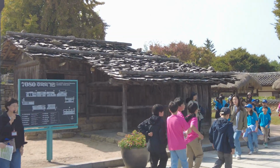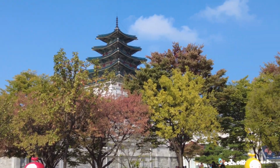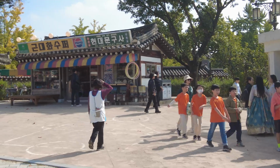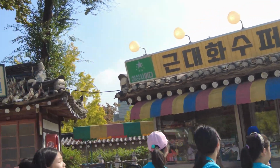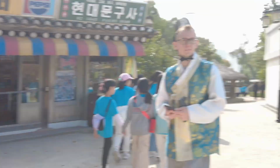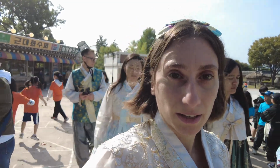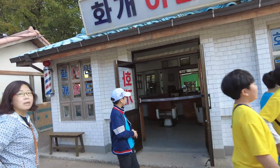What is this behind us? Streets of Memories. I'm gonna ask the guide what this is. Looks like a cute area. That's the museum we were in. And here it looks like some sort of a fair. Let me ask. Have you been to the public bath? No. So we're going to the public bath apparently. And I'm assuming these are like the library, the barber, like the old town. I'm assuming that's what this is.